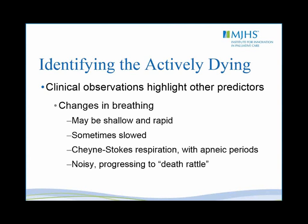There may be changes in breathing. Sometimes the breathing is shallow and rapid. Sometimes it's slowed. And sometimes the patient will experience very specific, defined abnormalities in breathing, such as Cheyne-Stokes respiration, which is a rhythmic increasing and then decreasing rhythm of breathing associated with interposed apneic periods. Those apneic periods might become more frequent and more prolonged as the patient's prognosis continues to shorten.